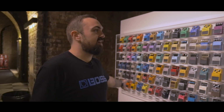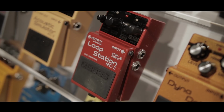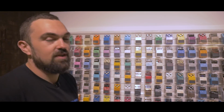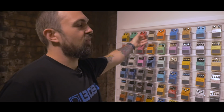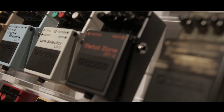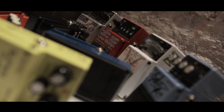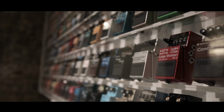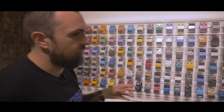And every pedal here, I guess, tells a story. There's the RC2, was the first compact looper. I mean, this pedal helped spark the looper revolution. Things like the DS1 is one of the longest running production pedals of all time. Obviously, everyone loves the Metal Zone, one of our biggest selling pedals of all time. So the great thing about Boss pedals is that we've had a bunch of world firsts. And I think that's one thing that you kind of get across when you come into this show.